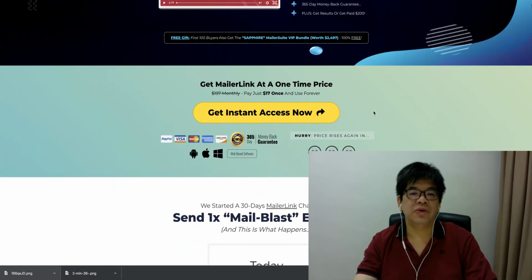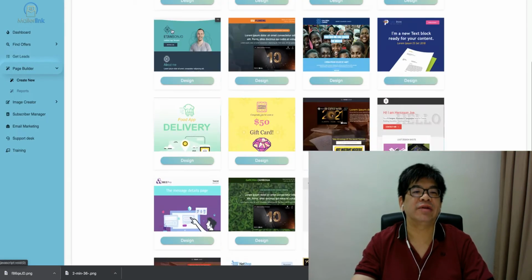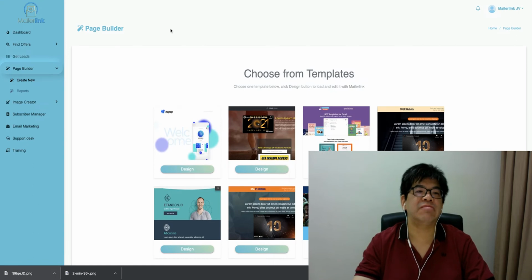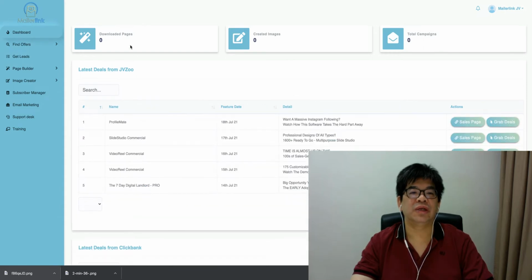So let me also show you this review of MailerLink. Inside here, this is the member area of MailerLink. On the dashboard, you can see the download page, created emails, total campaigns, things like that.